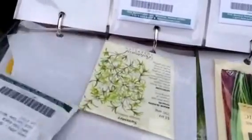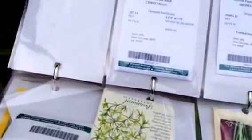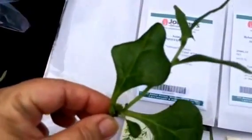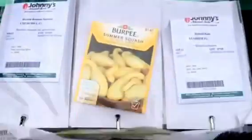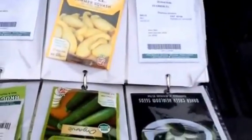This is a salad green called Tetragonia, and it's like a Jamaican spinach or something. But I started growing it, and it's okay. It's not my favorite. It grows like a weed. You get a lot of stuff off of it, so it would be good in smoothies because you're going to have a lot of fresh, beyond organic produce.